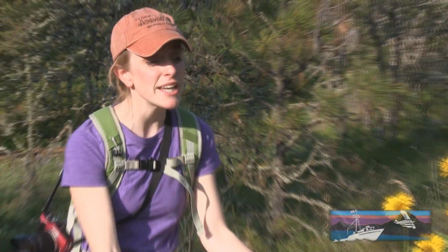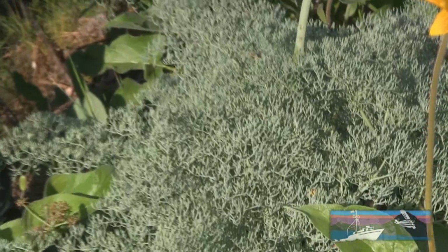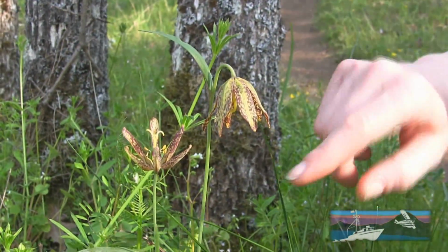Here we have an endemic plant. An endemic plant is only found in one region, nowhere else on Earth. This plant is the Columbia desert parsley. Right now it's seeding, but earlier in the season it's kind of a pink purple blossom. This is a chocolate lily.